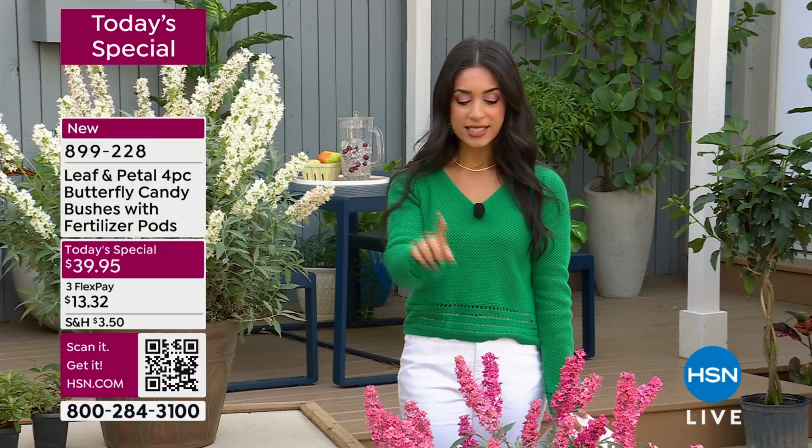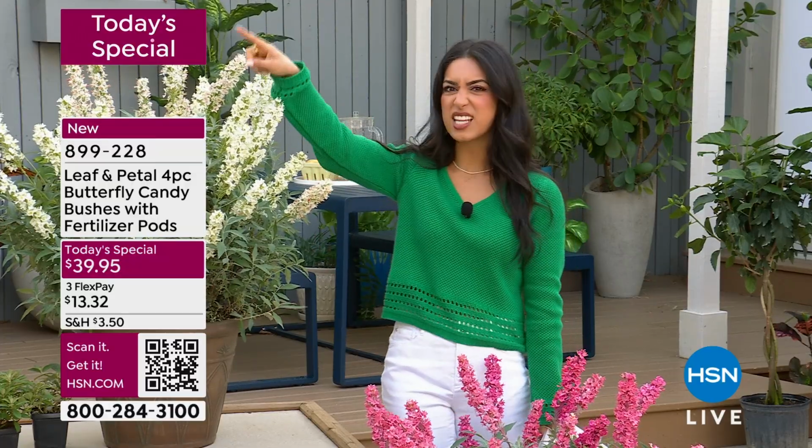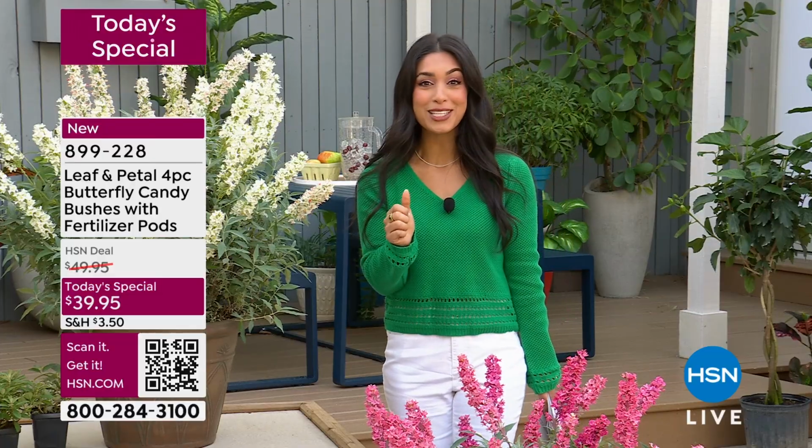So think about it. $10, $10, $10, $10. What garden store have you gone into that you're able to find even one for that price? You're getting all of it today for under $40, along with your fertilizer pods.